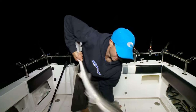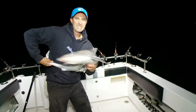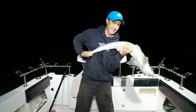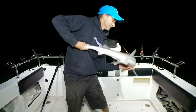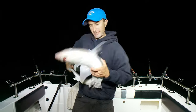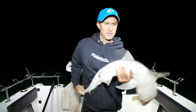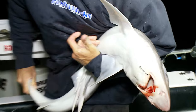All right. Now, sometimes in fishing, you get lucky. That, let me tell you, was more luck than anything else to get this guy. He is absolutely perfect size for eating. Not too big, not too small. And the night's certainly not over. Let's hope there's a few snapper mixed in with this guy as well. Oh, I'll get this guy on ice.